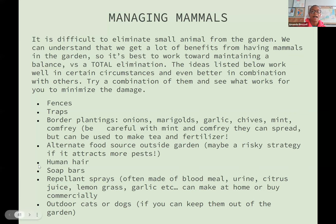Human hair. You can use that. Some things will use human hair to create nests, so that's give and take. Soap bars, people use Irish Spring. They'll just shred it up around the garden. It keeps out things, as you know, the mammals I'm talking about.